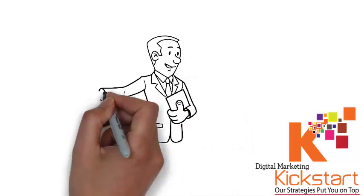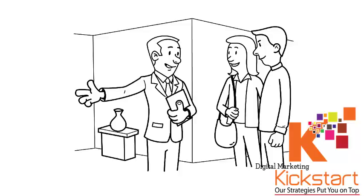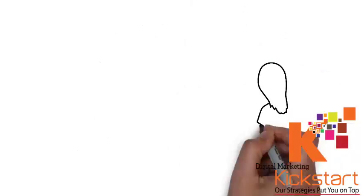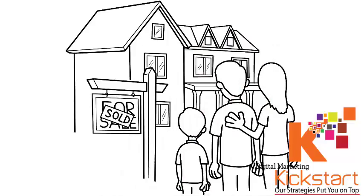Want to take advantage of a hot new trend in real estate marketing that is sure to separate you from your competition? More and more real estate agents are using single property websites to win more clients and sell more homes faster than ever before.